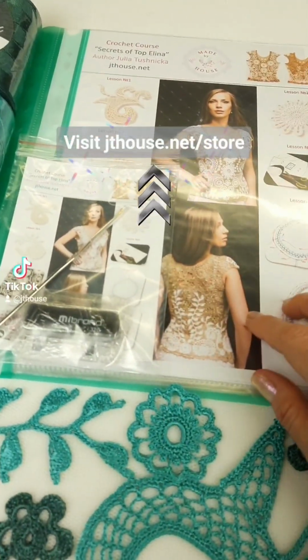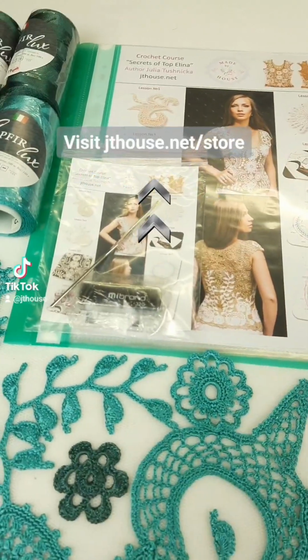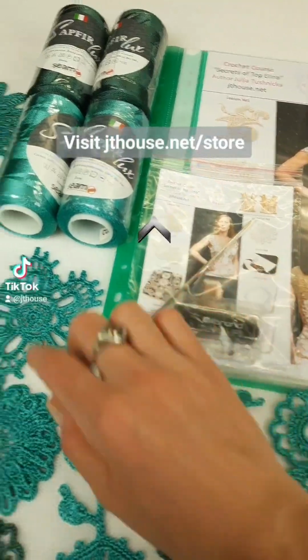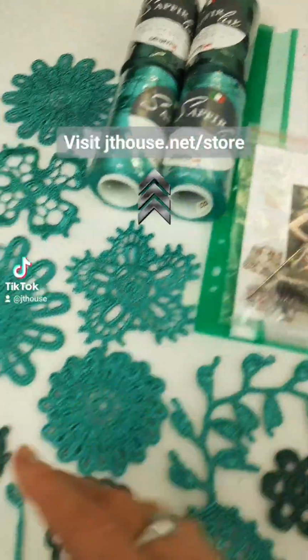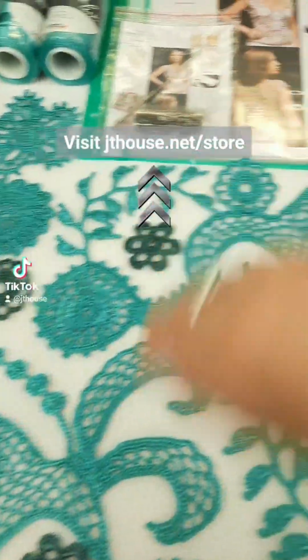This top you can see here on the cover of the magazine. We have a journal with schemes, fabric patterns specially designed for my new student, a USB flash drive with the full crochet course inside, a crochet hook, 400 grams of Italian viscose, and awesome elements. All these elements my student can use for this project.